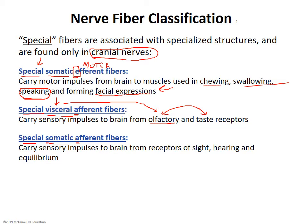Now, the somatic sensory groups another two, basically three: sight and your hearing, as well as equilibrium. Now, hearing and equilibrium kind of go in the same thing, vestibulocochlear nerve, which I think you looked at in lab. Anyway, it's your sense of hearing and balance. Your sight and hearing are also tied together, and they are somatic, which means that you have control over what you listen to and what you hear.